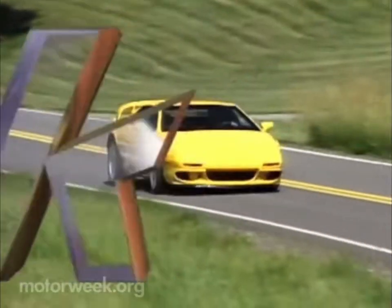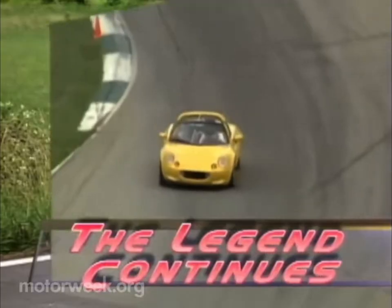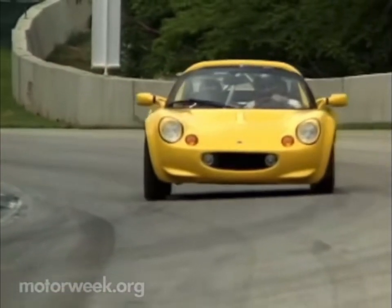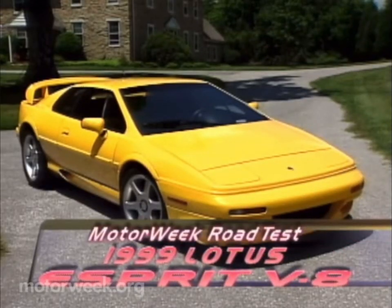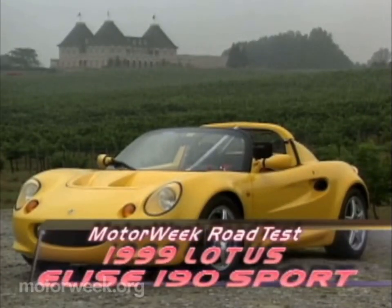To fully appreciate the genius of Lotus's engineering, we looked at both of the company's current offerings, cars that represent the best of both traditional and modern automotive design. The 1999 Esprit V8 is the culmination of a 24-year evolutionary journey, while the 3-year-old Elise 190 Sport is just now coming to the U.S. market, but brings a growing cult hero status with it.